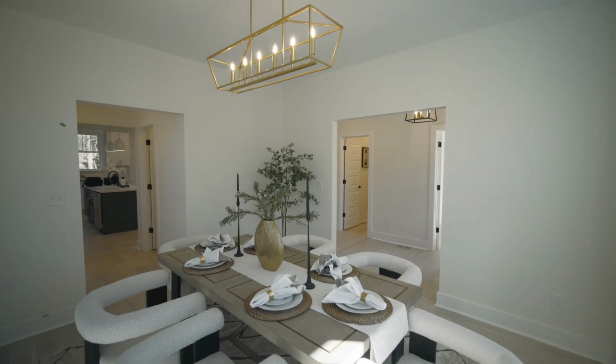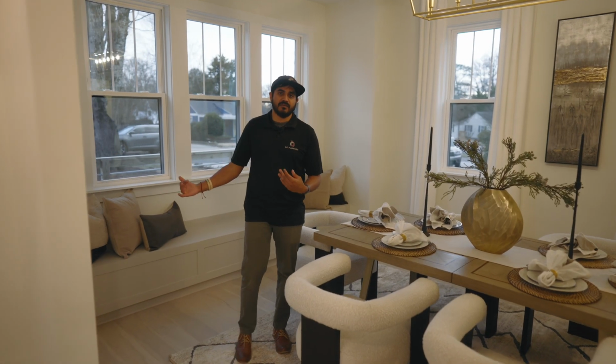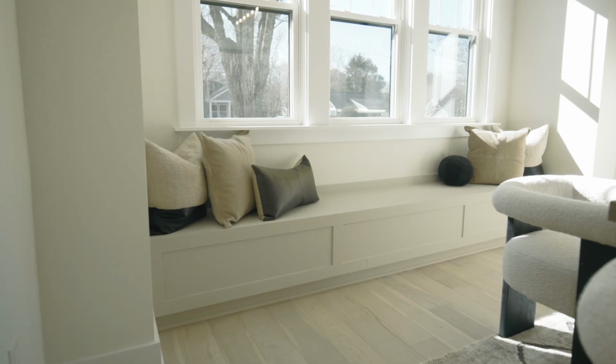The dining room, we kept the opening wide and high. You can keep it as spacious feeling as possible. Behind me is a little bench area that Karina had built in for us.